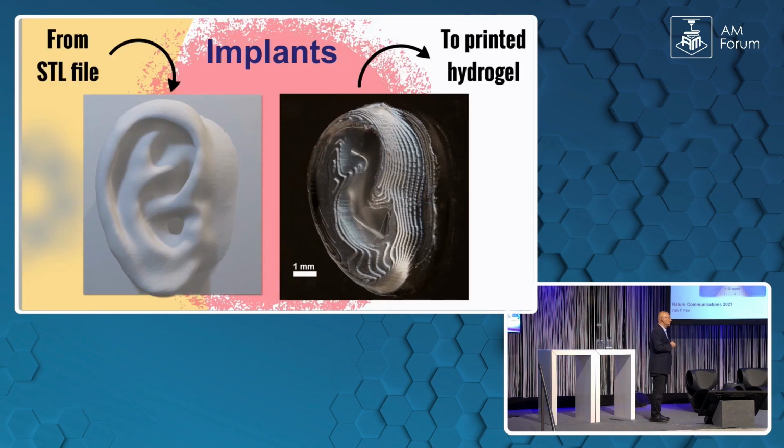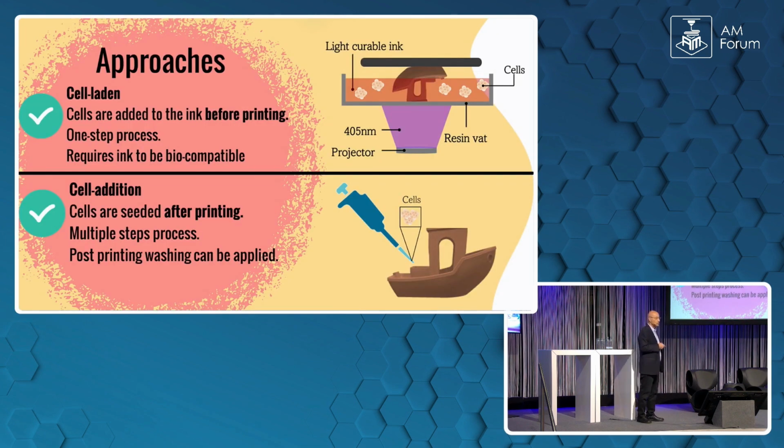What we're having now is in collaboration with one hospital in Israel. We're trying to print organs by either putting the cells within the structure or putting the cells on top of the structures, and I hope that I can report on that in the near future.